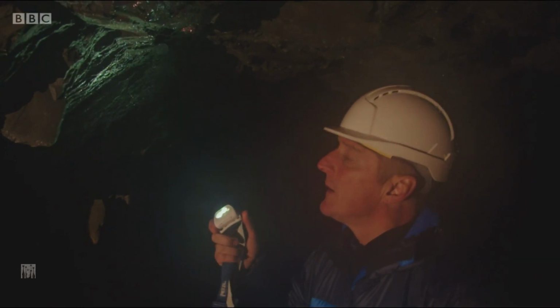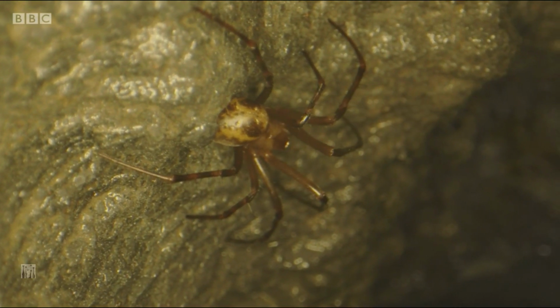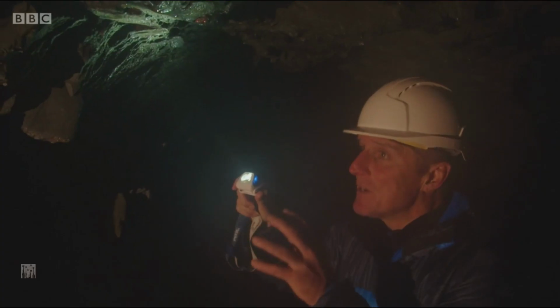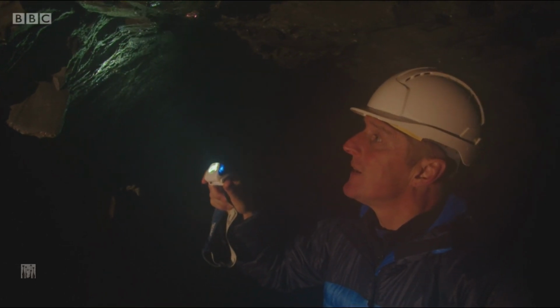Oh, here we are. And this is the cave spider. And the reason they're in here is because they know that some insects will come and overwinter in a tunnel like this. And there is enough food to sustain it all year round in here.